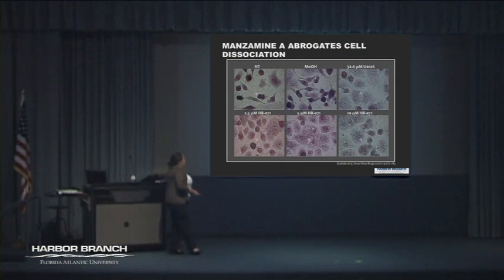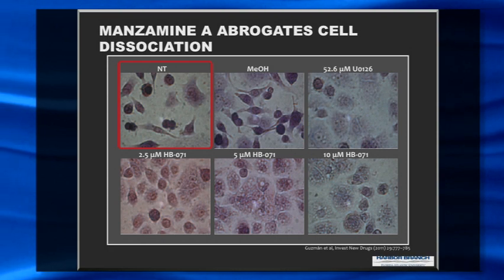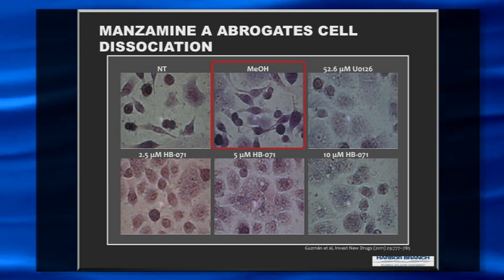So some of the reasons we got excited about this compound is that MANZAMINE abrogates cell dissociation. And you can see here cancer cells, and they're not touching each other. They like to live on their own, and this is very abnormal. Cells like to touch each other and get their signals out of each other. Look at your skin and look at how close they are. So you can see that the cells alone, they're not touching much, they're not spread out, they kind of look ready to migrate, which is a bad sign. It's a characteristic of a metastatic cell.